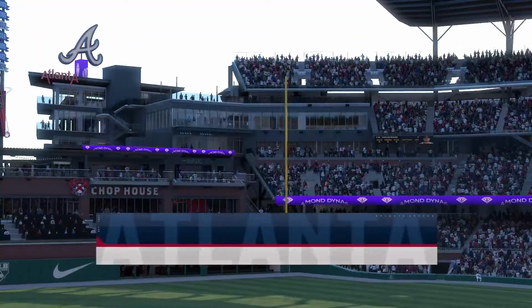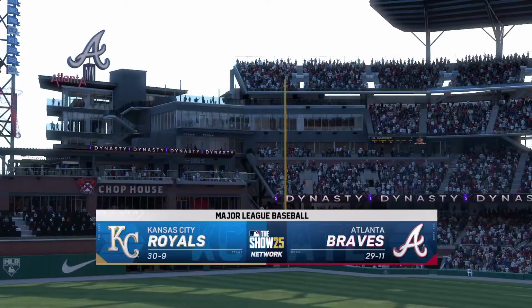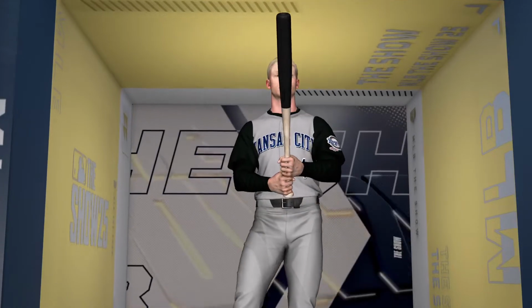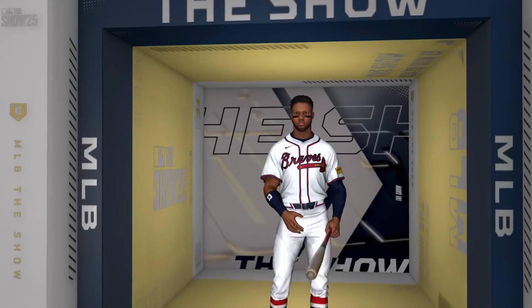And welcome into the ballpark. Happy to have you with us. We've got baseball on the show. It's the Kansas City Royals going up against the Atlanta Braves. Festivities are wrapping up. This place is rocking. The home opener is coming up next.